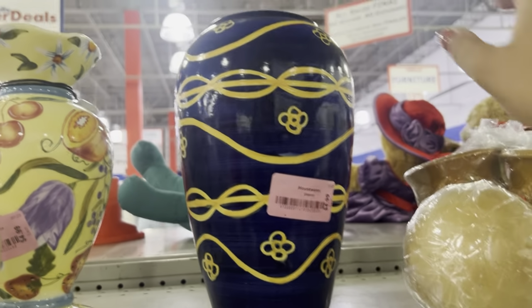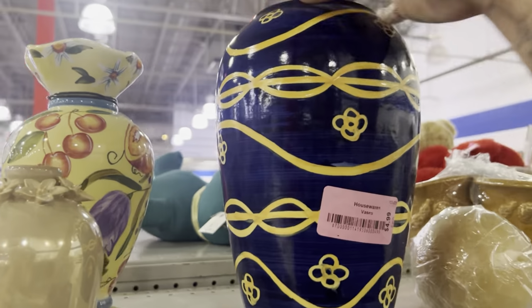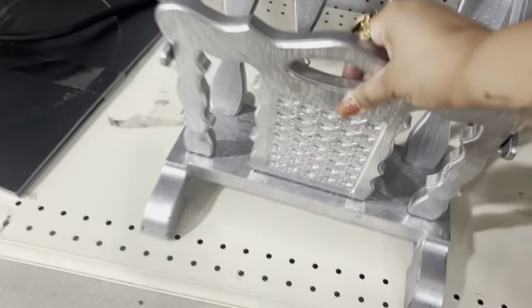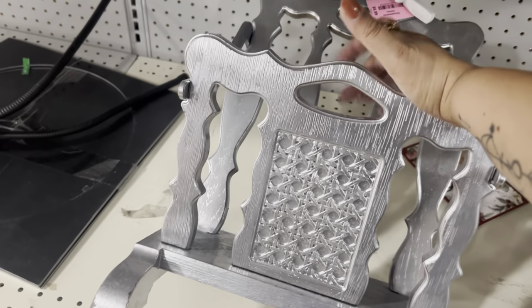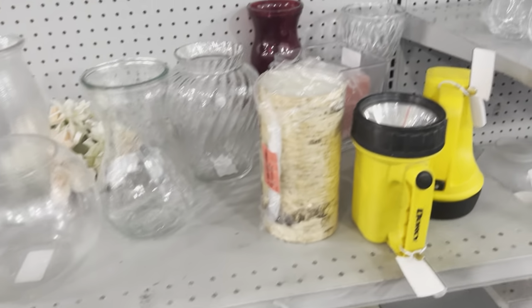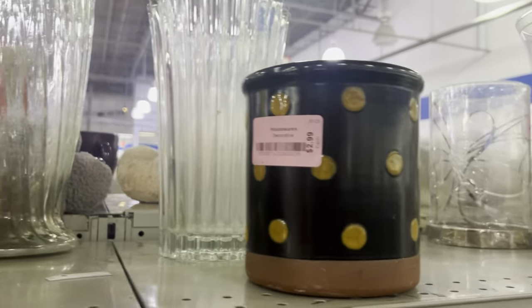Wow, look at this vase. It's pretty. Look at all the colors. Cobalt blue. It's too bad. I wanted that little pitcher, but I'm not going to pay $14 for it. Wow, look. Oh, it's not metal. This is actually plastic, which is nice because it's lightweight. Magazine rack, maybe? I don't know. What else do they have up here?